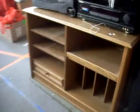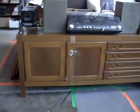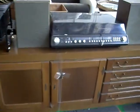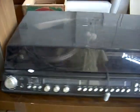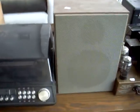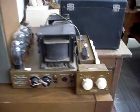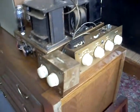Nice little record, stereo cabinet there. This is a nice long slimline sideboard, light stained oak. Really nice Saba stereo system there. With a dual turntable in it. Nice original speakers. It's a fantastic little Leak amplifier, English made. It's got the two little bits there to go on it as well.